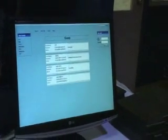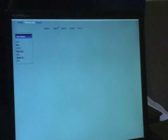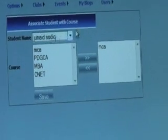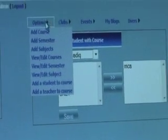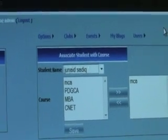You have the admin access level, which will allow you to add a course to a semester, add a semester to the year. You can choose the duration of that program. You can add a subject, you can add a teacher, you can add a student. You can assign a student to a course, and you can also assign a teacher to a course. That way, that certain teacher can have access to the student's information, like uploading assignments and changing marks and whatnot.